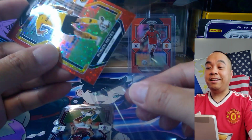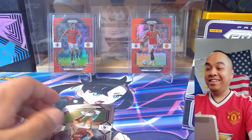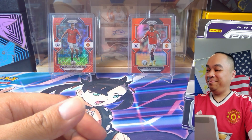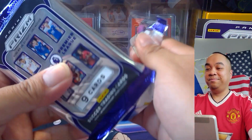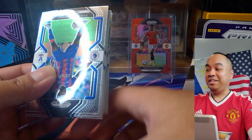As you remember, guys, that last hobby box was pretty rough. Let's see if this treats me a little bit better. Pack number 2. Please be nice to me, Prizm. Please be nice to me.